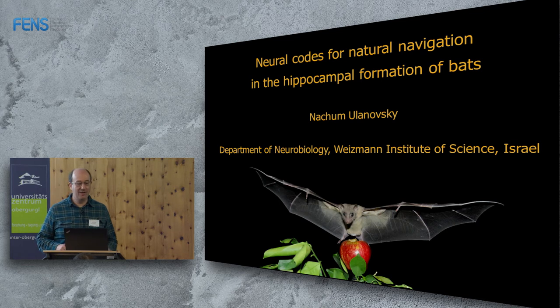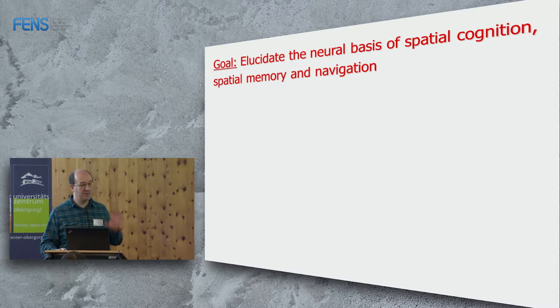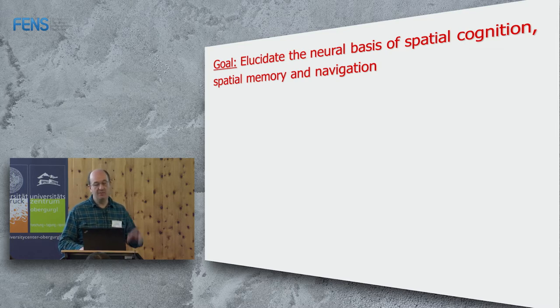So I'll tell you today about work on neural codes for natural navigation in the hippocampal formation of bats. I'm broadly interested in the neural basis of behavior, which is of course a very broad topic. What we focus on mostly is the neural basis of spatial behavior, spatial memory, navigation, things related to space. And also, as Tiago said recently, more social questions.